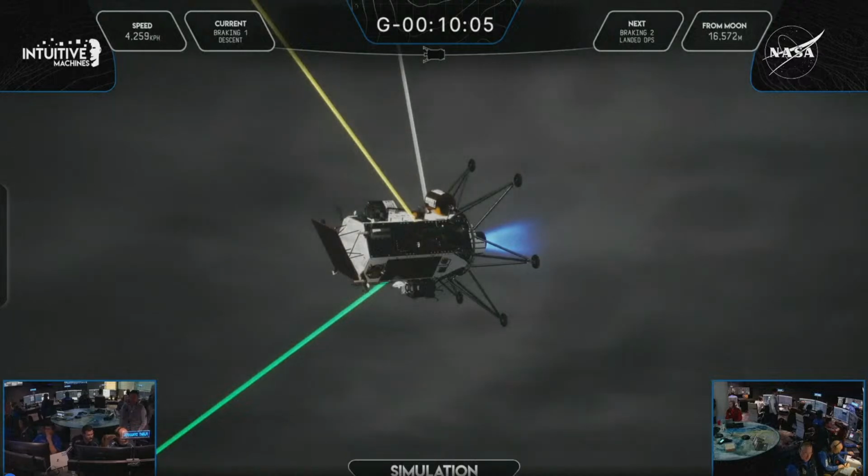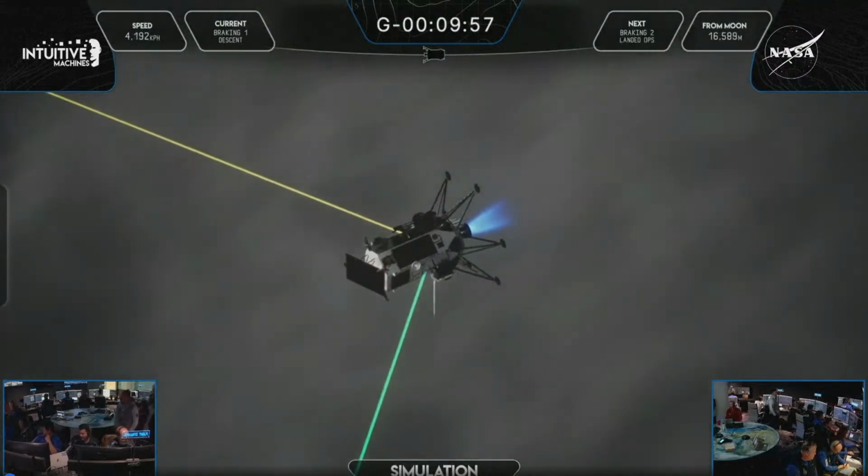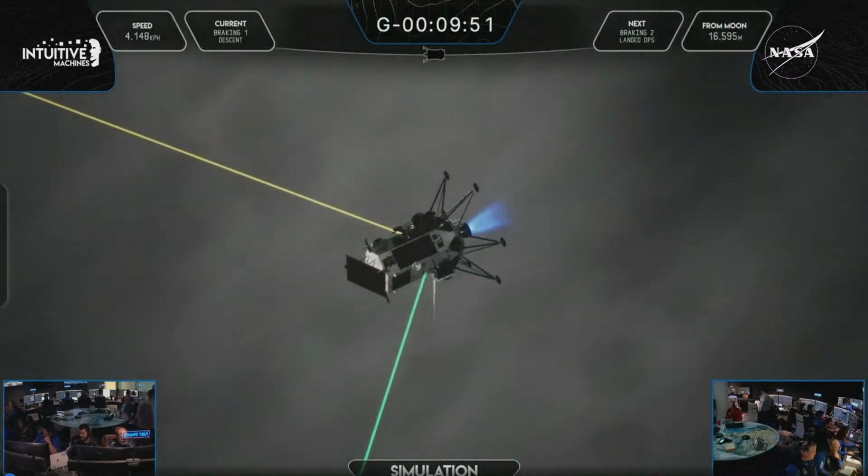We'll stand by to try to get some more data and call-outs here, maybe some kilometers up range, as well as the mixture ratio, trying to figure out the vehicle's performance, that mixture of liquid methane and liquid oxygen going into the engine. Let's take a second and listen in to flight controllers here.